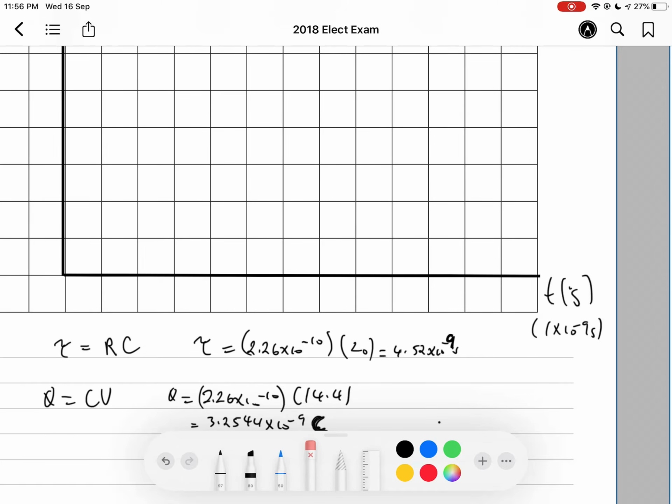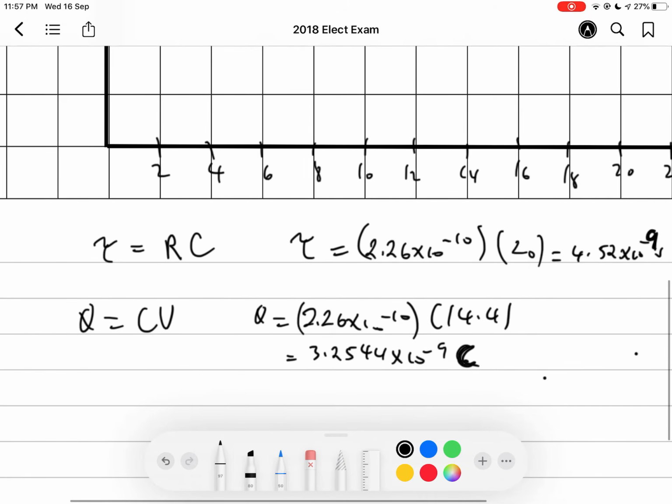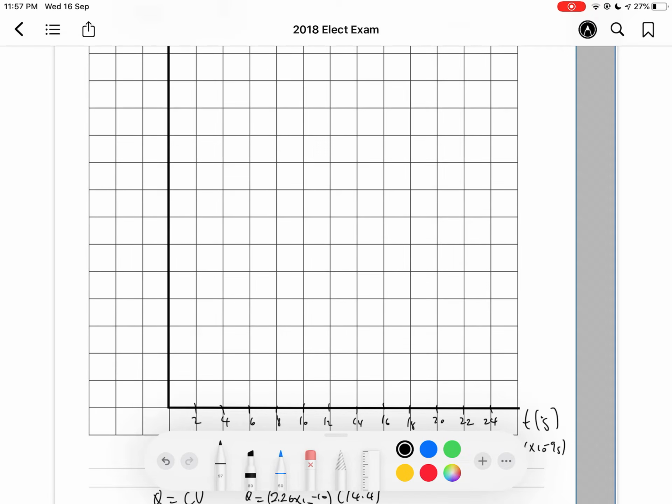that's about 22.6. So here we have 1, 2, 3, 4, 5, 6, 7, 8, 9, 10, 11, 12, 13. What we could do here is make it in gaps of 2, might be a bit better. So 2, 4, 6, 8, 10, 12, 14, 16, 18, 20, and 22. And this is 24. In terms of our charge, we know that our maximum charge is 3.254 times 10 to the power negative 9. So we can make each gap 0.25 actually. We have enough space, so just to space out our graph a little bit better, we can do this.